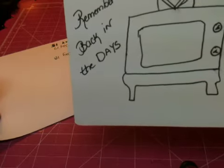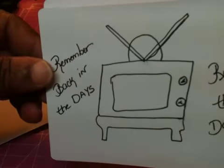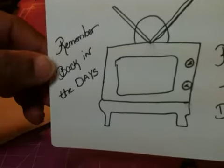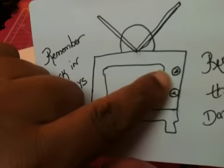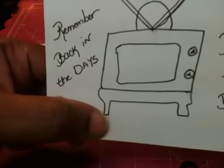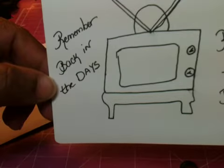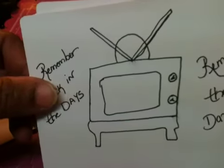This is day 19. I tried to draw one of those old school TVs back in the days with the antenna sitting on the top and the big TV with the little turn dials on the side of it sitting on the table, and I just put back in the days, the old school TV, I guess you would say retro TV.